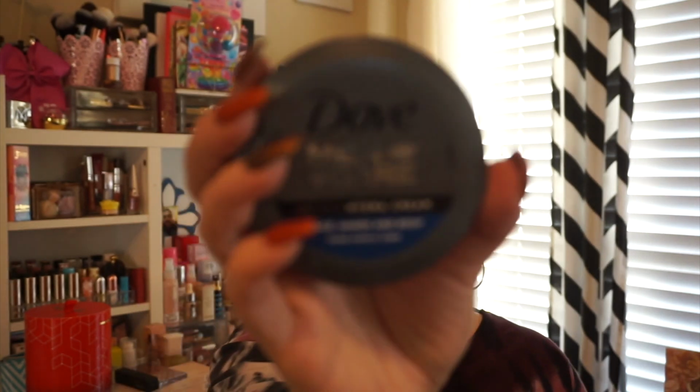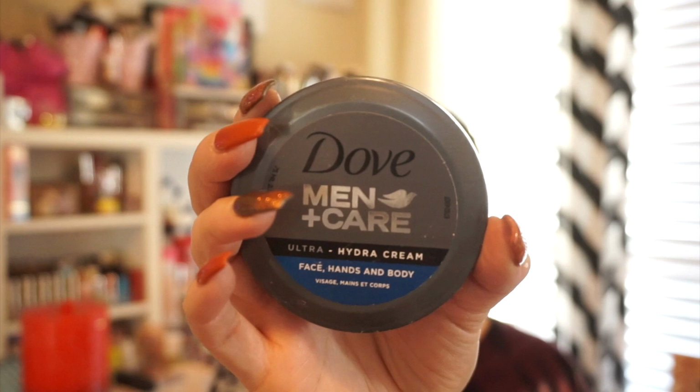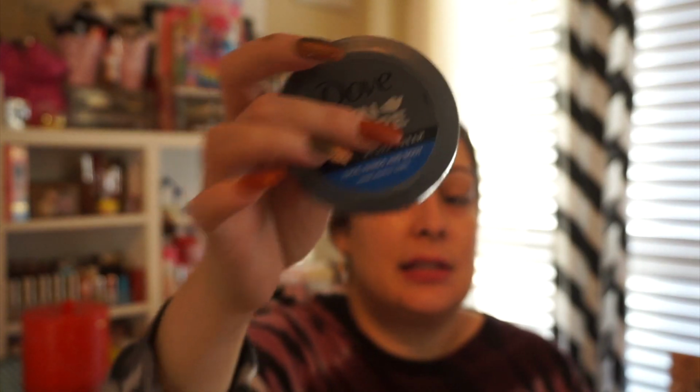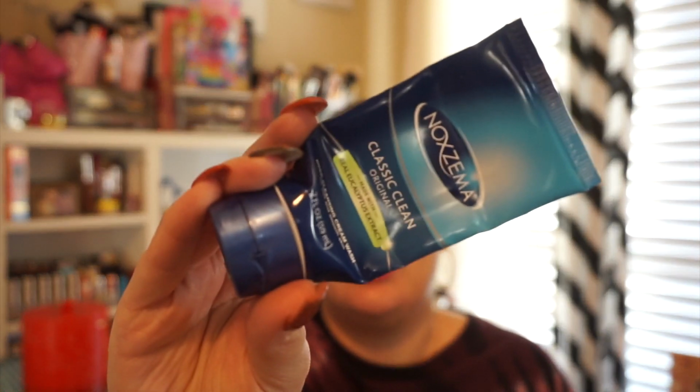So there's that. And then this was my husband's Dove Men's Face Cream. We've already repurchased. He really loves this, and you get it at the Dollar Tree for $1. And it doesn't seem like a lot, but this thing lasts a very long time. This one was the first one I bought him probably a couple years ago. He finally finished that, and now he's on to his next one. This is my husband's Noxzema Classic Clean Eucalyptus Face Cleanser. We got this from the Dollar Tree as well, and he finally used that up.